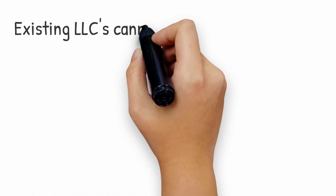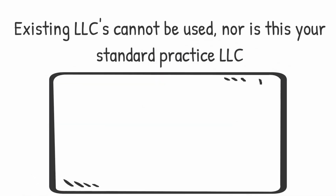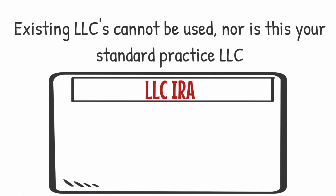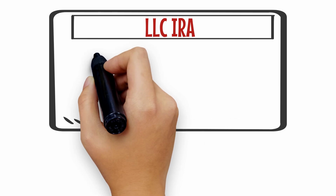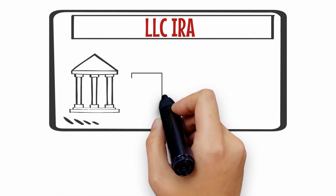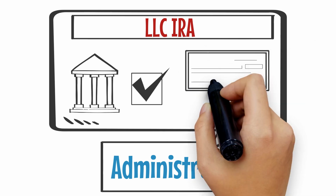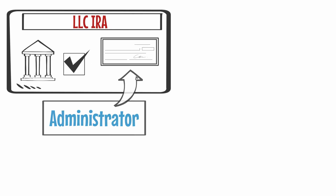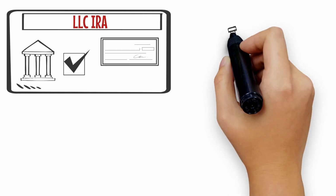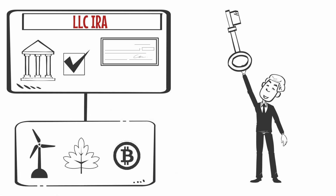Existing LLCs cannot be used, nor is this your standard practice LLC. It is specifically structured and registered to be an LLC IRA. Once the LLC is fully formed and compliant, and we have confirmed the LLC's bank account has been acquired, we then move the funds from the administrator into the LLC's bank account. Once the funds arrive at the LLC's bank account, the keys are handed over to the client and they begin to invest in whichever assets they intended on.